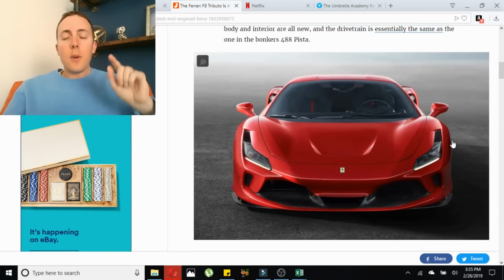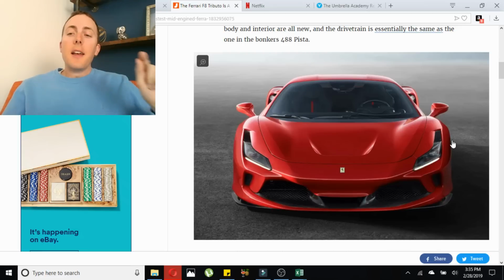Now, when I talked to Matt Garman today, what's up, man? Matt MPG, go check him out. He said that this car looks exactly like a 488 meets an 812 Superfast, which I think is right.